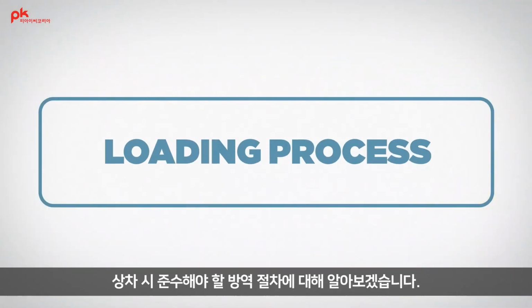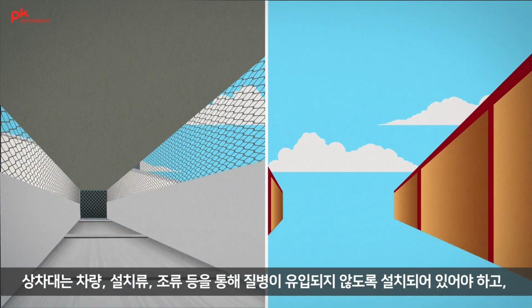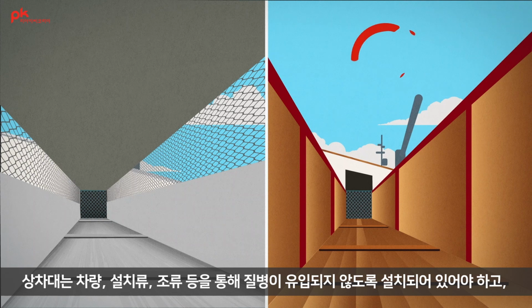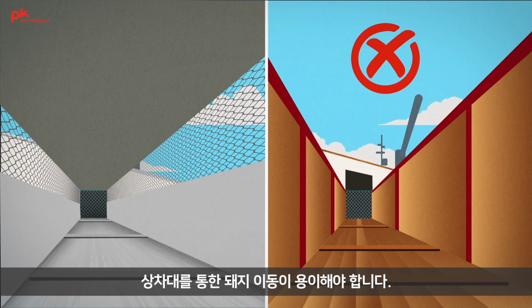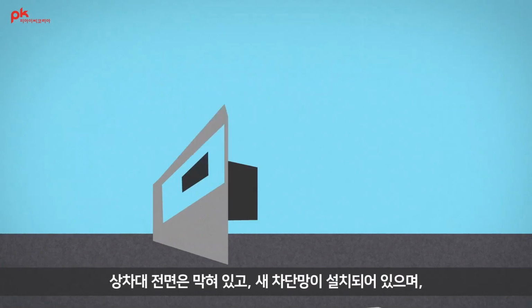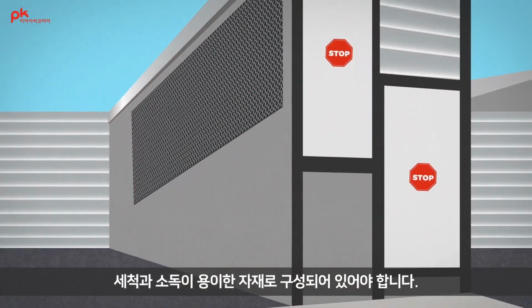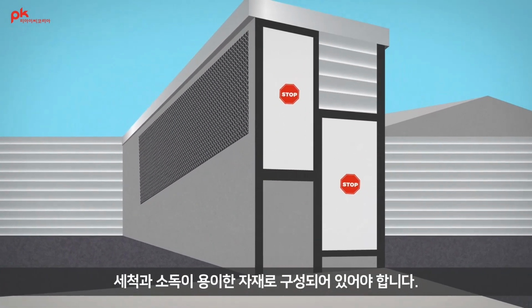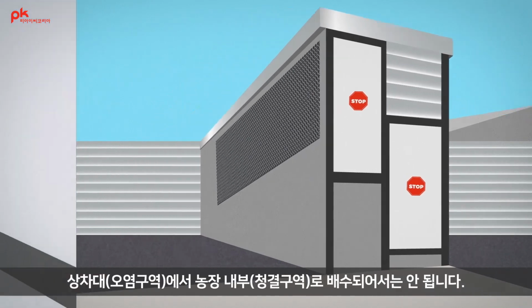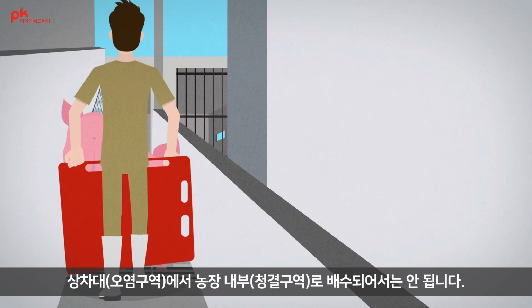Loadout process. Regarding the loadout chute, it must be constructed with materials that help reduce the possibility of spreading an infectious disease from transport vehicles, rodents, birds, etc., and must be designed to facilitate proper animal handling. The entire loadout chute must be covered, bird-proofed, and constructed of materials that allow for thorough cleaning and disinfection. Drainage from the dirty area of the chute to the clean area of the main farm is prohibited.